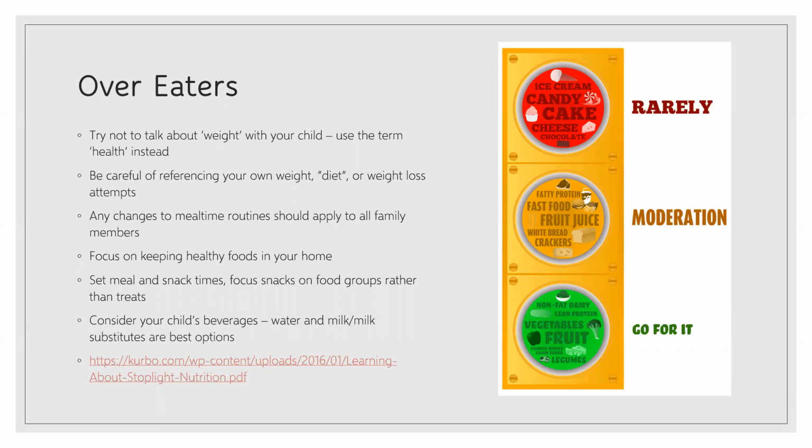Along those same lines, think carefully about how you speak on your own weight and health. Please try not to talk about your own weight in front of your children, or any diets or weight loss attempts that you may be following. Your child sees you as beautiful and perfect. And so if you talk about your weight as a problem, then that begins to set up some unhealthy behaviors in your child and as it relates to their own self-appearance.